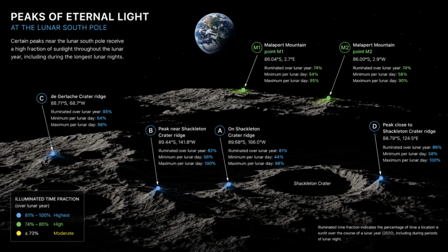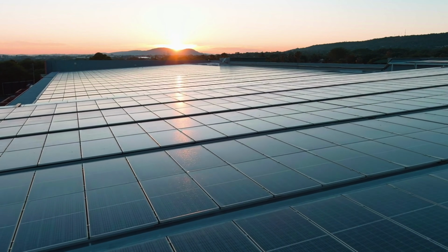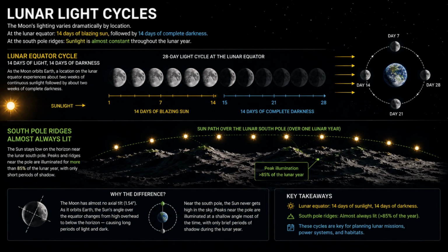Because the sun never rises high near the South Pole, it just skims along the crater rims in a permanent low-angle glow. Certain ridges and peaks near Shackleton crater receive sunlight for up to 89% of the entire lunar year. For solar power, that is extraordinary. While the lunar equator cycles through 14 days of blazing sun, followed by 14 days of complete darkness, the South Pole ridges are almost always lit.